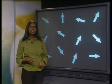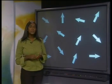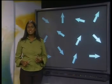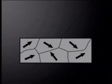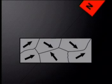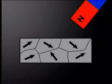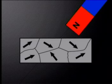But interesting things happen inside these elements when they are brought close to a permanent magnet. Let's see if we can use our magnetic domain model to clarify the properties of magnetic and non-magnetic materials. When a permanent magnet is brought close to a non-magnetic material, like a piece of copper, the magnetic domains are not influenced by the magnet. They remain in their random arrangement.